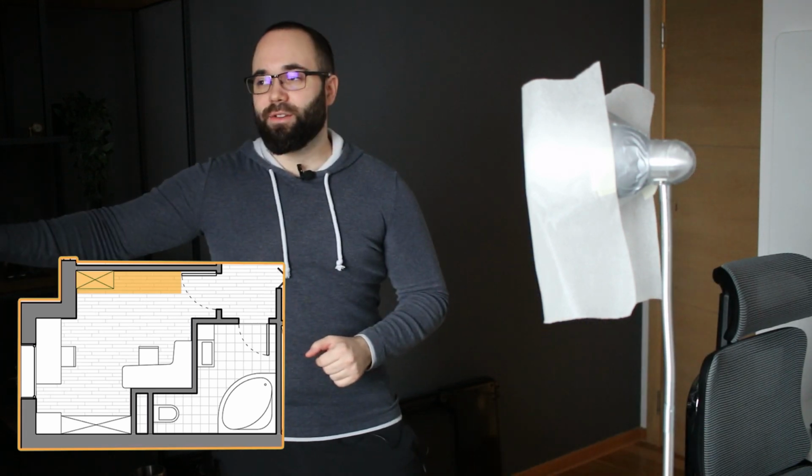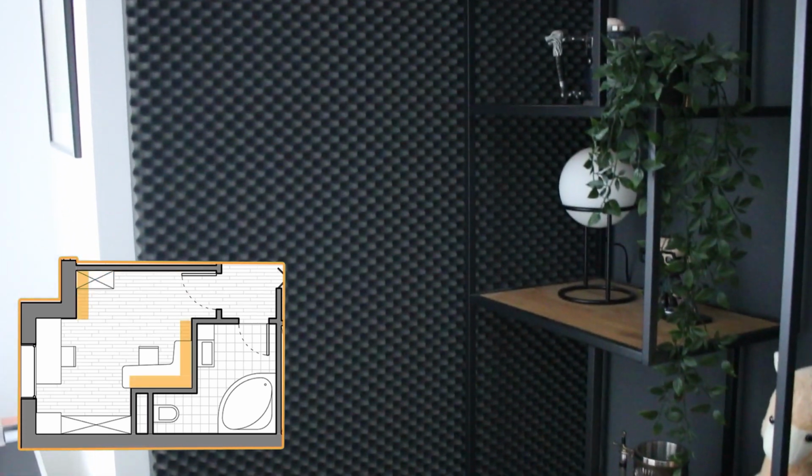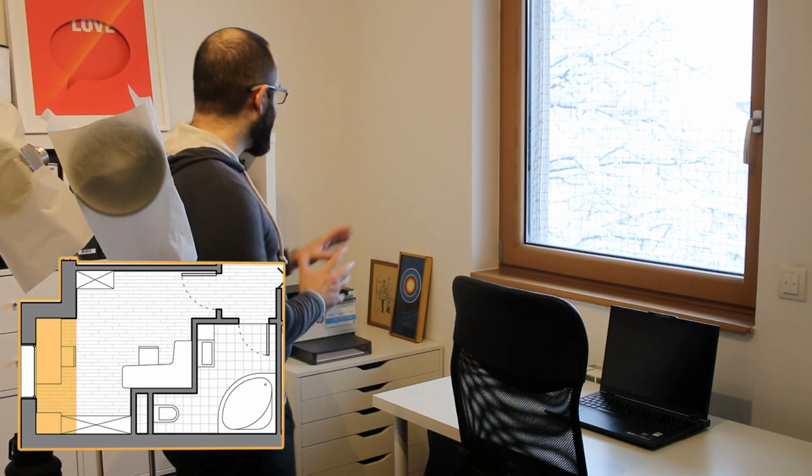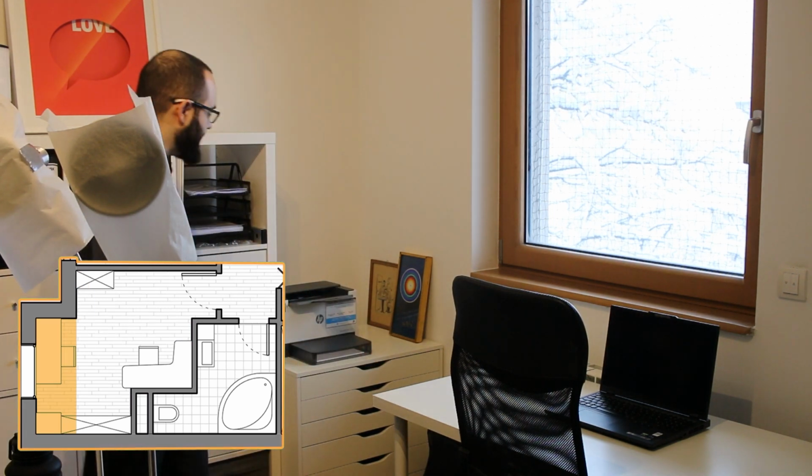Here on the side there's some sound insulation, and there's also some behind the screen just to reduce the echo in the room. On the other side we have the secondary desk, which my girlfriend uses, and behind that is the printer area, and then here we have the large shelf for documentation.